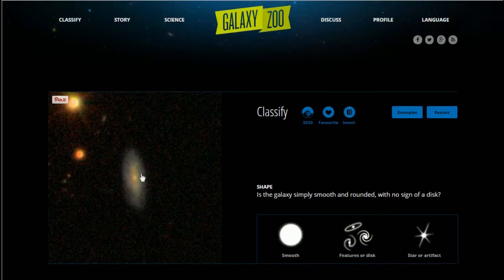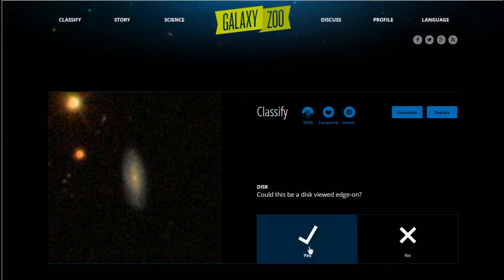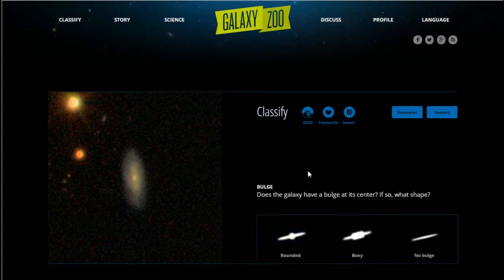Well, I don't know, mate. It looks like there's a disc there to me. It does look like a disc. What do you think? It's a discus. It is, isn't it? Disc. Could this be a disc viewed edge-on? Yes. Does the galaxy have a bulge at its center?